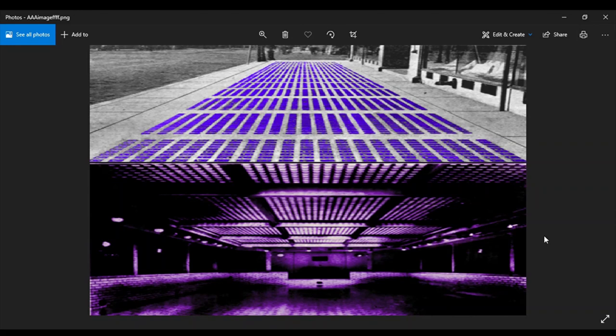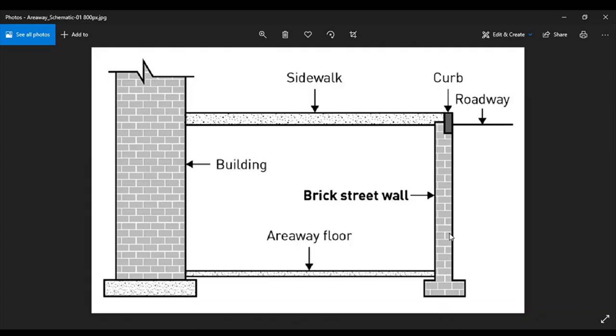Today I want to talk about the architecture of the structural installation of the pavement lights. So that's what this video is going to be about. Now, moving forward, what we have here is a diagram of these vaults. This is your building. This block right here, the center, is what's called the vault. This is your sidewalk, and this is what the pavement light would be sitting on.